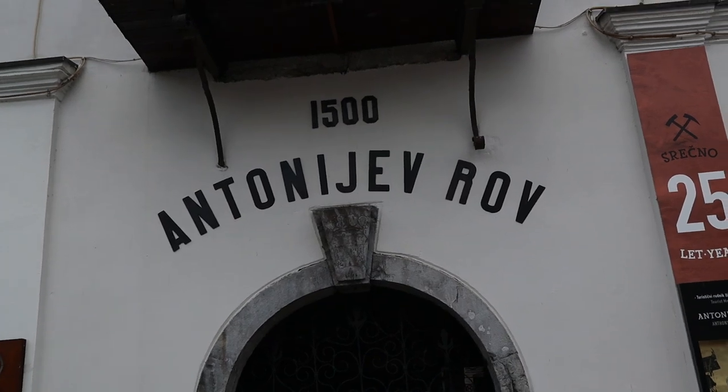So, as you can see from the hats, we're about to go into the Idria Mercury Mine. This is going to be something different. Look how old Andy looks.